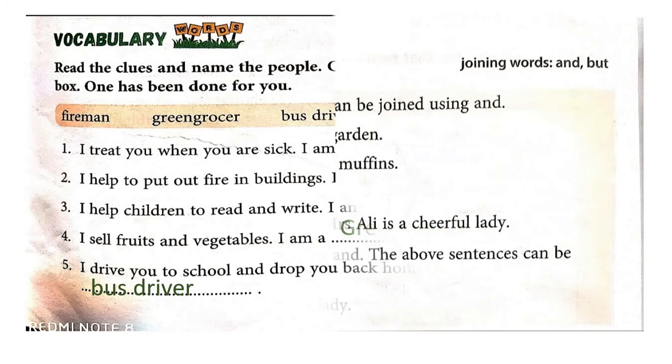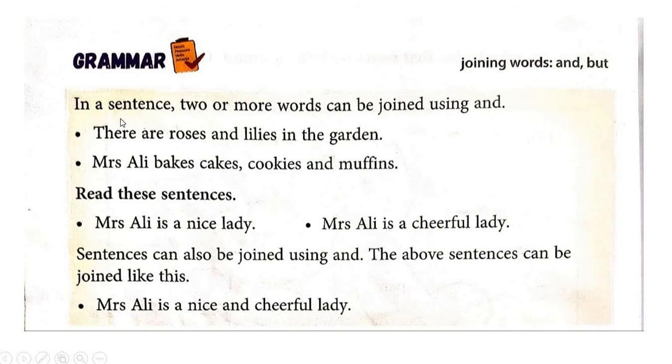Okay. So now see grammar, joining words. We have already done this. Joining words we have learned, no? And, but. So we will revise this in this lesson. It is given in textbook, textual exercise. Okay. So what we will do?